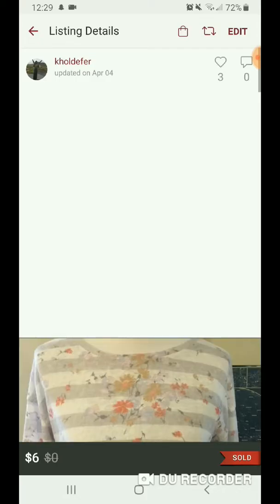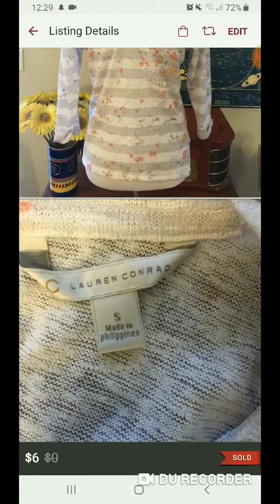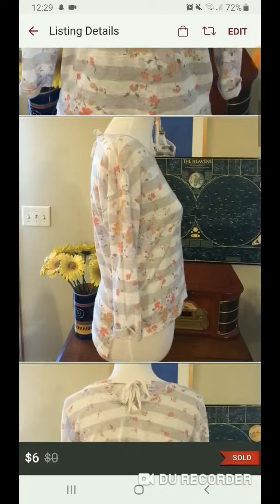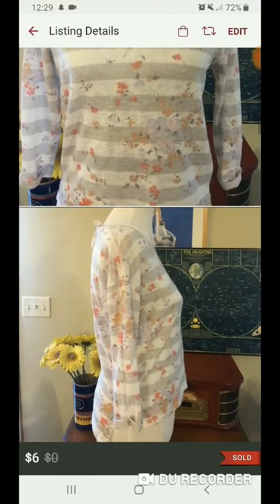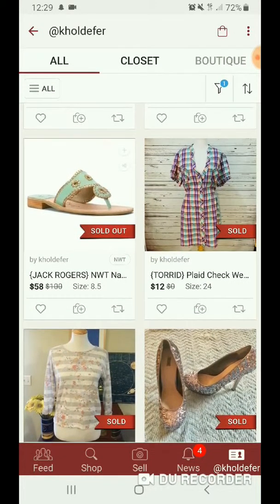This shirt was also one of my very first listings. Wouldn't pick this up again. Lauren Conrad makes the cutest things ever, but they're sold at Kohl's and they just don't have good resale value. So even though this was super cute, it only sold for $6. I was happy to get it out of my closet.